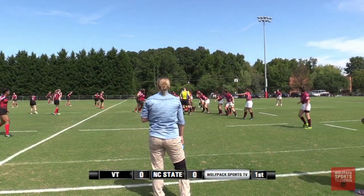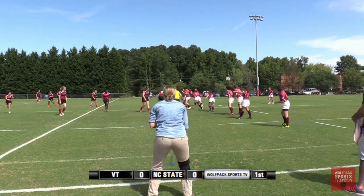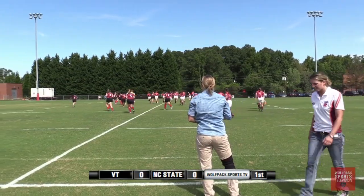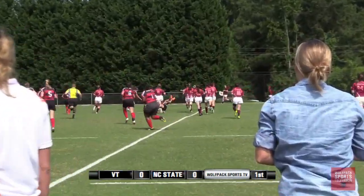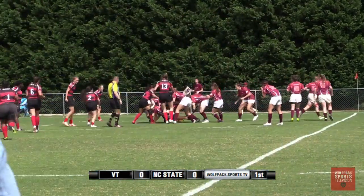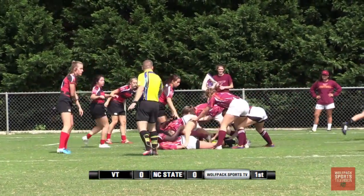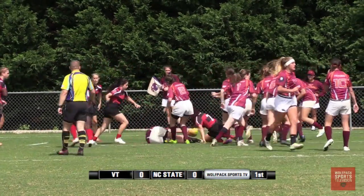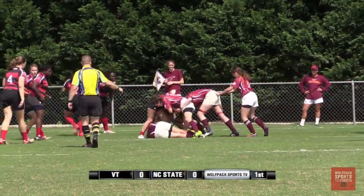Here's the Wolfpack just beyond midfield. And they lose possession here. Here comes Virginia Tech, getting that to the backs on the right side. Still not tackled. There we go. Finally corralled by the Wolfpack defenders. And here comes the ruck. Virginia Tech remains in possession of the ball.